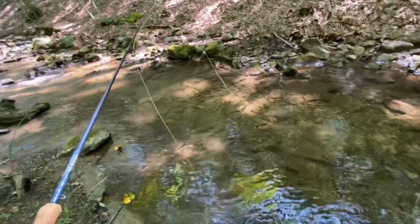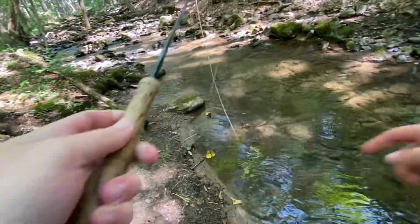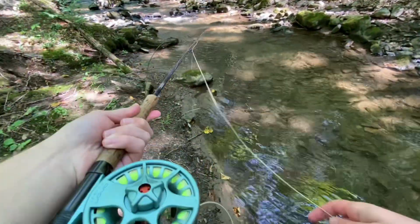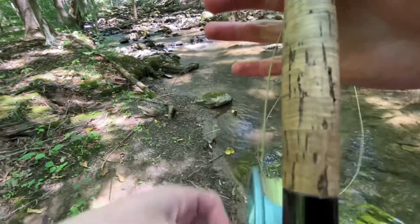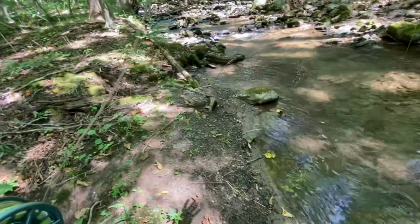Yeah, I had the camera off because nothing was really happening. I'd already been fishing this pool for a little bit, and then on like my last cast before I was about to decide to move on, a brookie came up and ate the fly. So yeah, I wish I had the camera on for it because it was a pretty cool catch, but unfortunately we didn't, but that's all right.